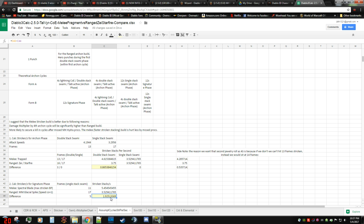So when you get the difference there, it's a difference of about 1.92 or 1.93 stricken stacks per second, which is huge. So during that 12 seconds, it's going to stack up stricken. The melee build will stack up stricken a lot faster, and so you're going to see that in the simulation. So let's dive into our first simulation here.